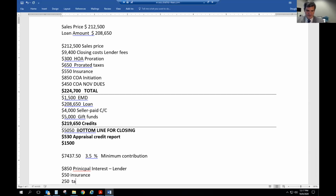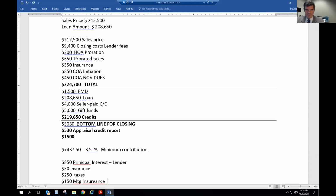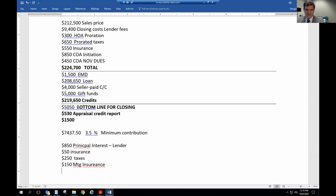And that's for taxes. And lastly, his mortgage insurance is about 150 a month, which means his total payment, 850 plus 150, is about $1,300 a month. So that was roughing out his monthly payment.